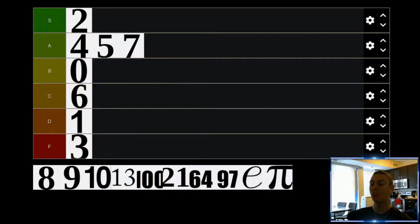Up next, we have number 8. Another good one. 2 cubed or 2 times 4. It's just a great number, divisible by 2 like a million different times. You turn an 8 sideways and you have the infinity sign.